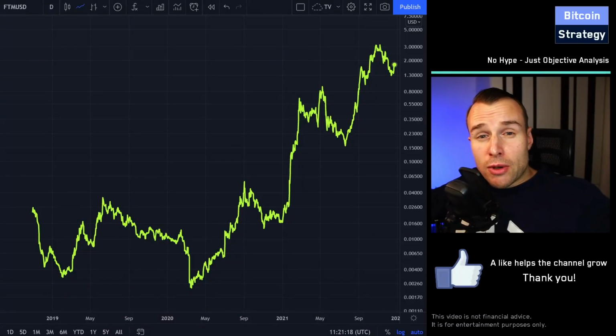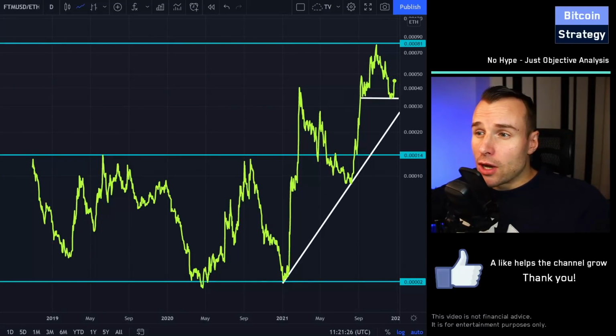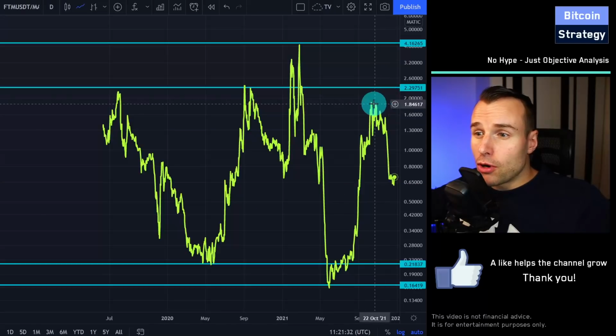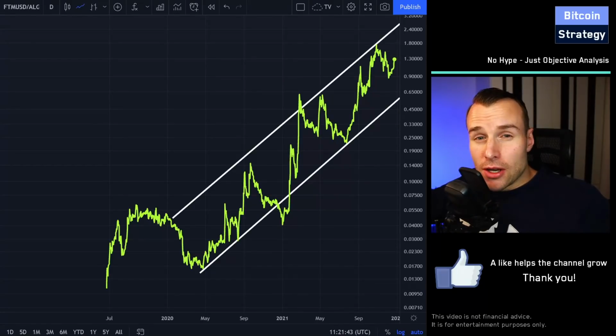Now, as usual, we will look at multiple charts of Fantom. We will not just look at the US dollar chart, we will also look at the chart relative to Ethereum and relative to competing layer ones such as Avalanche, Polygon Matic, Solana, and Algorand. Simply to get a feeling of how Fantom is relatively priced and where the current momentum might bring us.